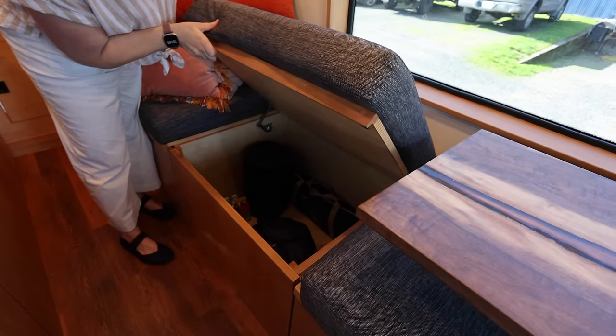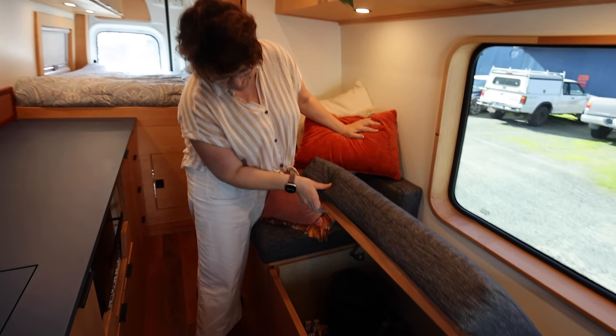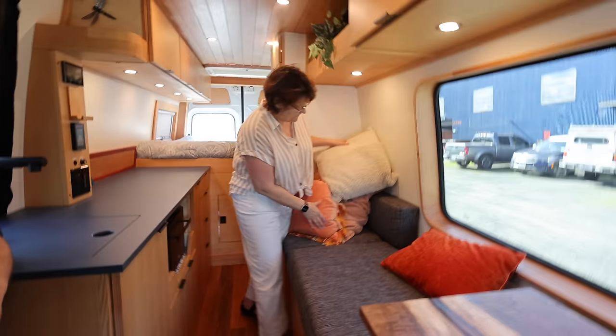Like, that's your stuff. That's your personal stuff. Yeah, I started putting some stuff in there now. That's not staged. That is not staged, everybody. I don't know if you have enough pillows though, Stephanie.